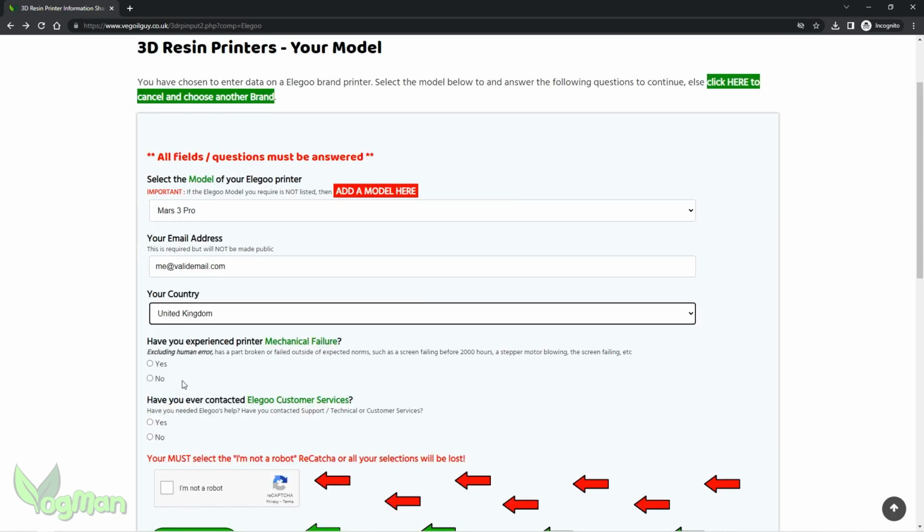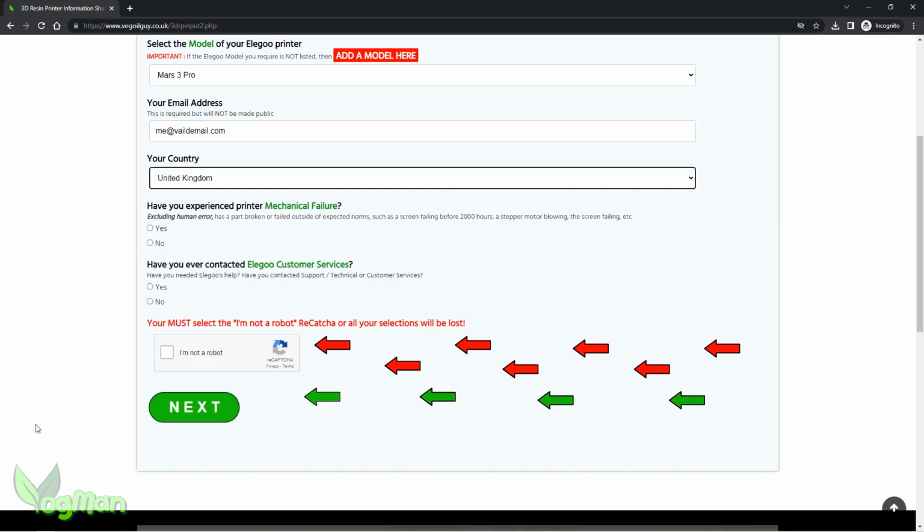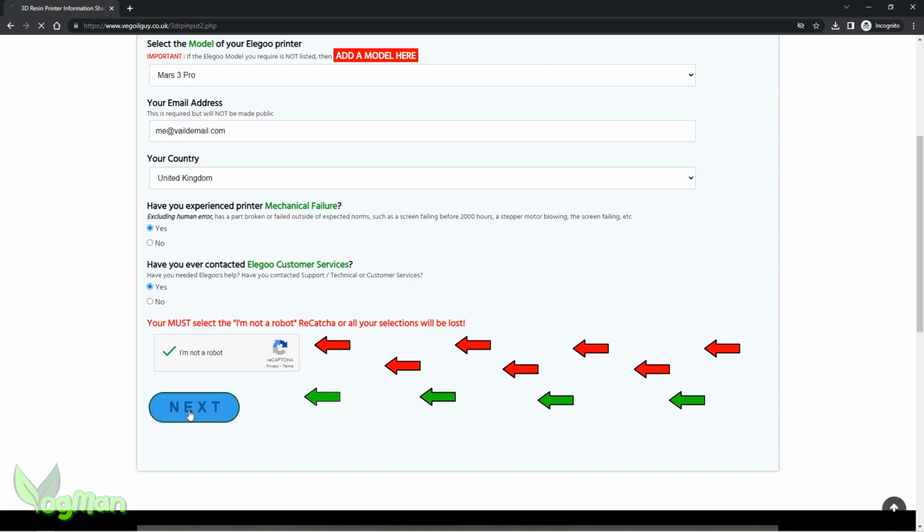So, model, email, location, blah blah, and now we have these two options. Have you experienced mechanical failure? Well, let's say, yes, I did. Have you ever contacted customer services? Again, we'll say, yes. This time, as I go through to the second form, there's a little more to fill in.